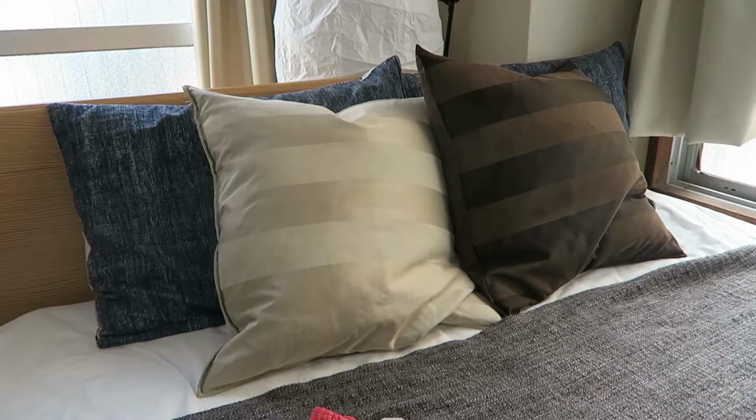This is the first installment of a mini-series that I'm doing where I give you an inside look at different apartments in Japan. So come on in and have a look around.